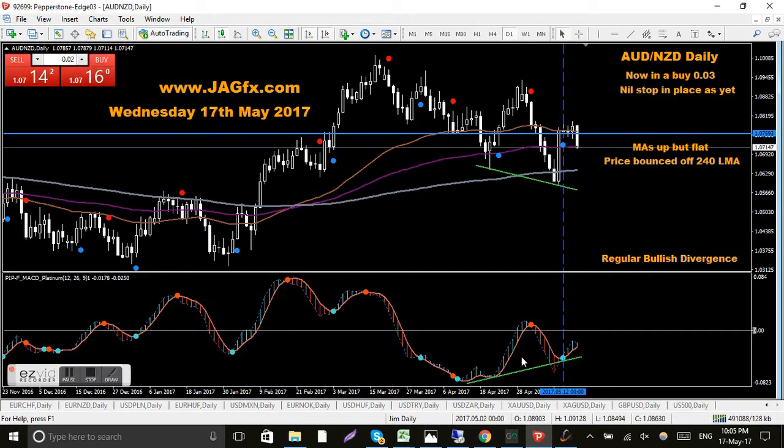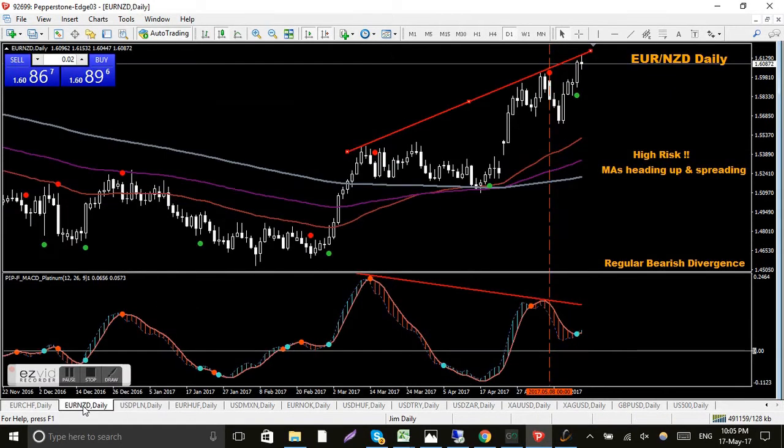This is on Divergence. Remember, green is for bullish Divergence, red is for bearish Divergence, and if you see a blue or aqua trend line, that's just something to help me with just general trading stuff. So we're in a buy here, nothing happening, it's going against me, but nothing too drastic. Let's get through these pretty quick.